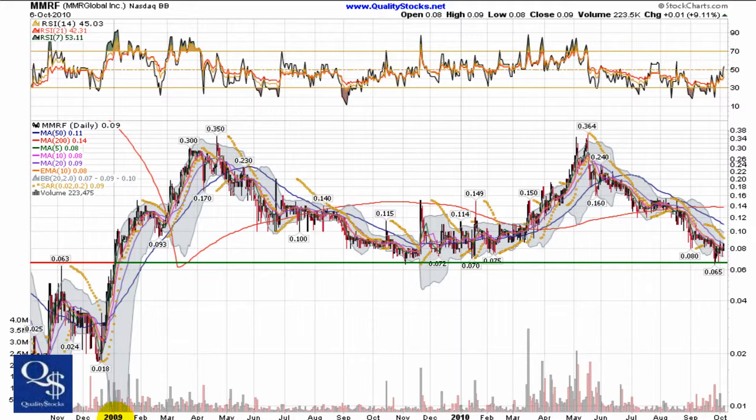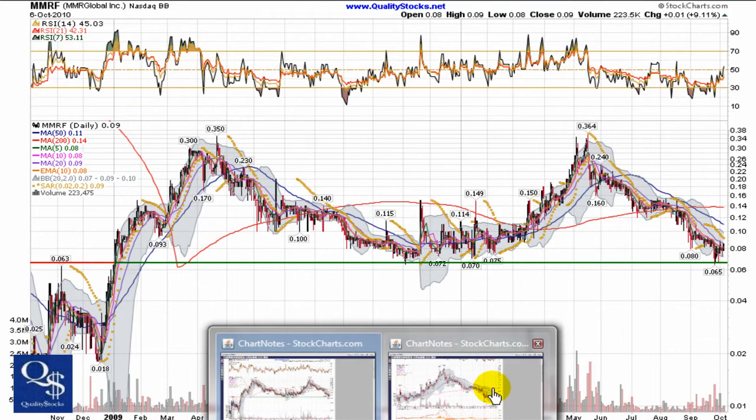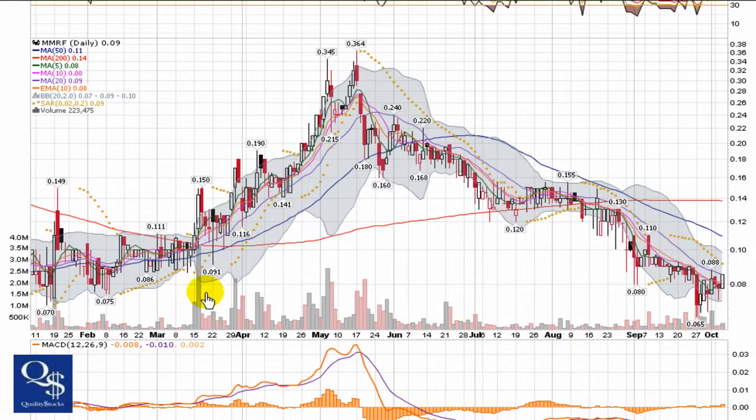So you can see this broke out on good volume back here in 2009. Came back down, held that support level. It's holding it again. It looks like it's trying to iron out a bottom. Scaled into a 9-month chart, this is what it looks like. You can see it's right there at that support level. We're getting a little bit of increase in price per share right now.